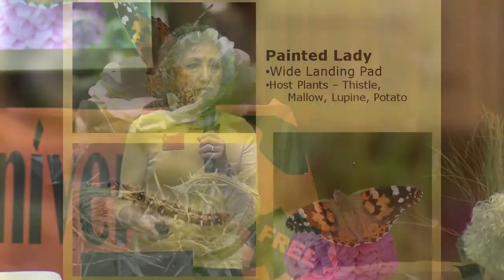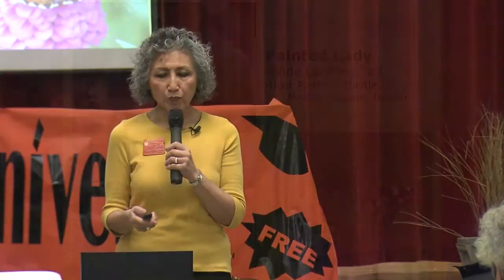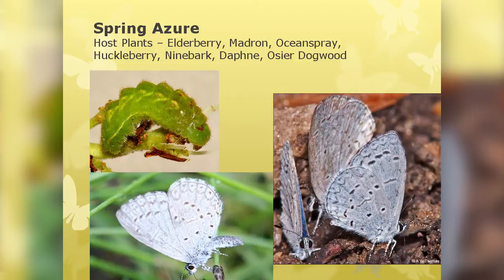So painted ladies are pretty common in our area. And as with most butterflies, they like a flower that has a wide landing pad, kind of an open form that allows them to forage easily. But with the painted lady, their host plants could include thistle, mallow, lupin, potato. Interesting, huh? And the spring azure, not a particularly attractive butterfly, but it's more abundant. And it may have to do with the fact that it's willing to take a wide range of plants as host plants. It's not that picky, okay?